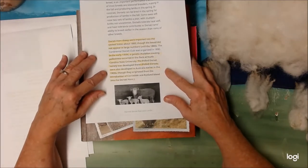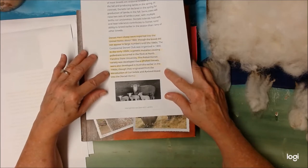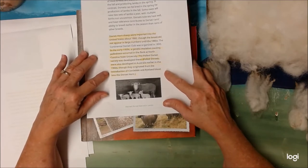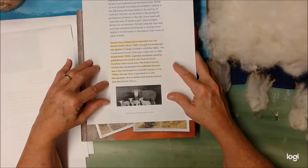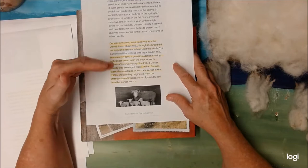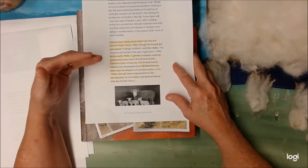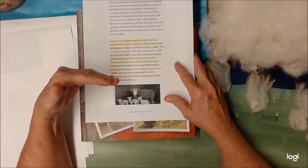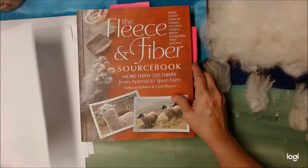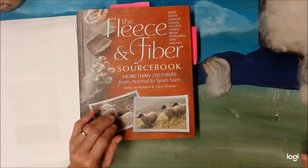Polled Dorsets were also developed in Australia earlier in the 1900s, though they originated from the introduction of Corriedale and Ryeland blood into the Dorset horn. So they've got two different ways that they managed to get a polled Dorset sheep. One was just a genetic mutation, and the other one was that they bred for it. I'm going to move this kind of out of the way so I can open this book.